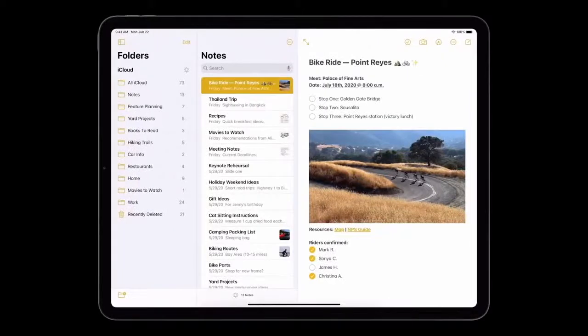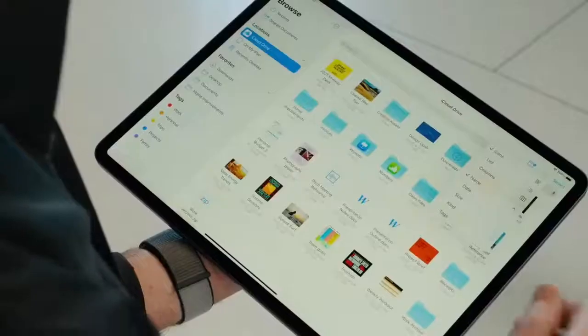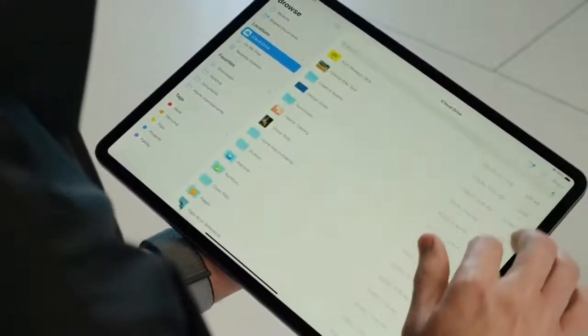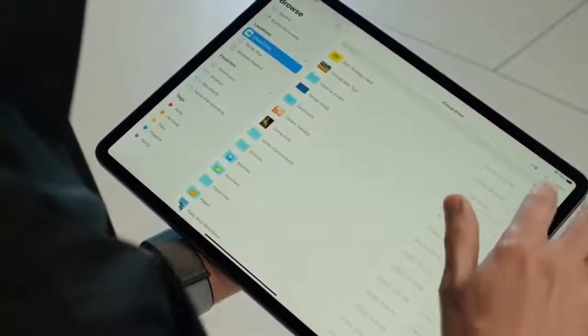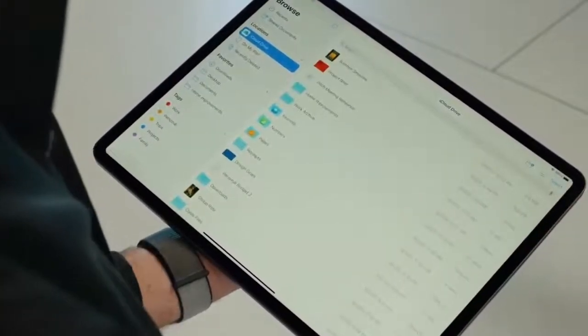We've brought this sidebar to many apps across iPadOS, like Notes, where it provides quick and easy access to all your folders, and Files, where we've consolidated navigation into the sidebar for a streamlined new design. We've also streamlined the toolbars, adding new drop-down menus that consolidate functions into a single, easy-to-access button. I can just tap to change views like this, and for even quicker access, I can just tap and drag to change the sort order, all in a single motion.